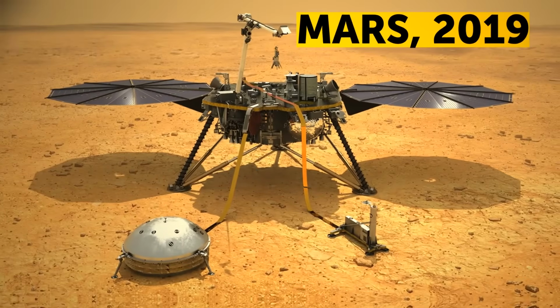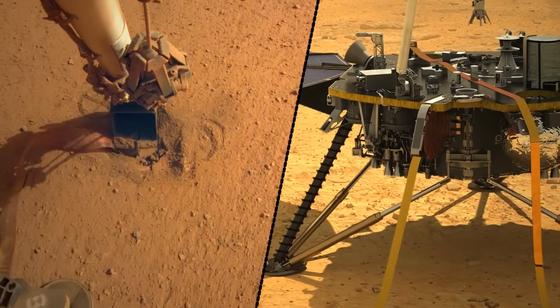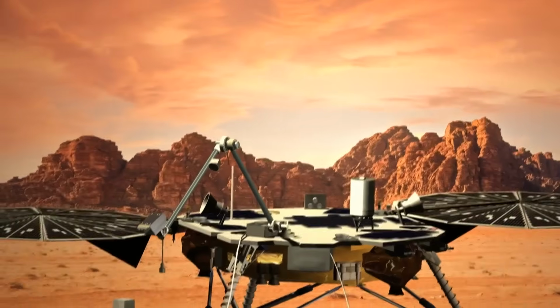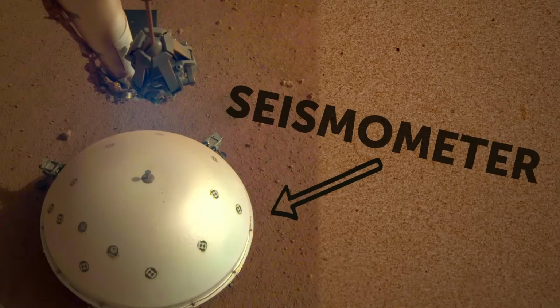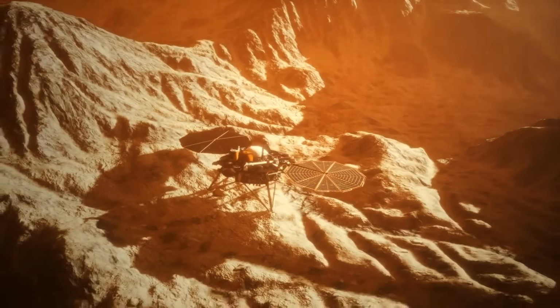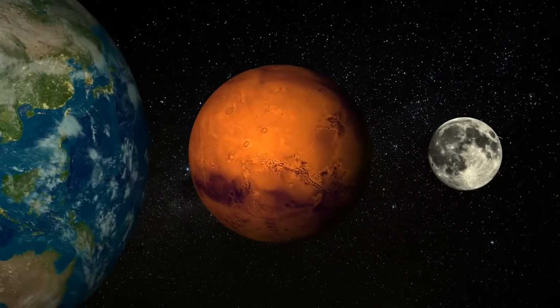In 2019, NASA's InSight lander, whose goal was to study the interior of Mars, registered the first Mars quake ever. These quakes were coming fast, about 2 per day. Most of them were tiny. You wouldn't even feel them if they happened on our planet. So far, more than 300 Mars quakes have been detected. Those are the first quakes on any space body other than the Earth and the Moon.